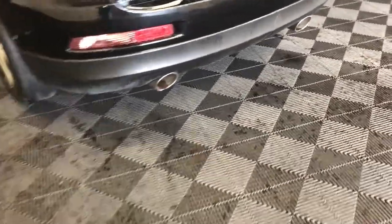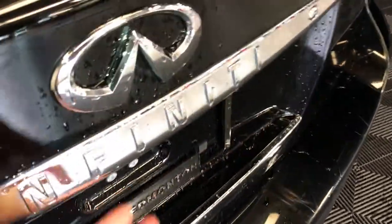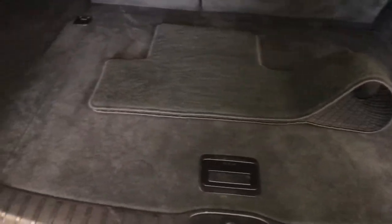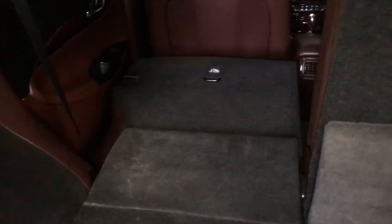Dual exhaust. Button right here unlocks the trunk. Spare tire and jack underneath the floor. Buttons right here to fold down the back seats. Trunk lighting.